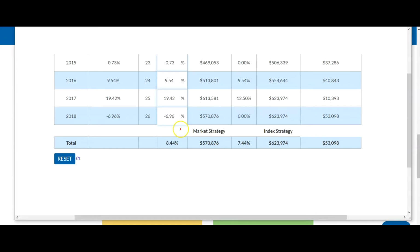So with the market strategy, look at the average annual rate of return over that 25-year period, almost 8.5%, compared to the index crediting strategy, which was a full 1% less than that at 7.44%. So you earned a full 1% less with the index crediting strategy than you did with your money just in the market at 8.44%. But look at the bottom line dollars.